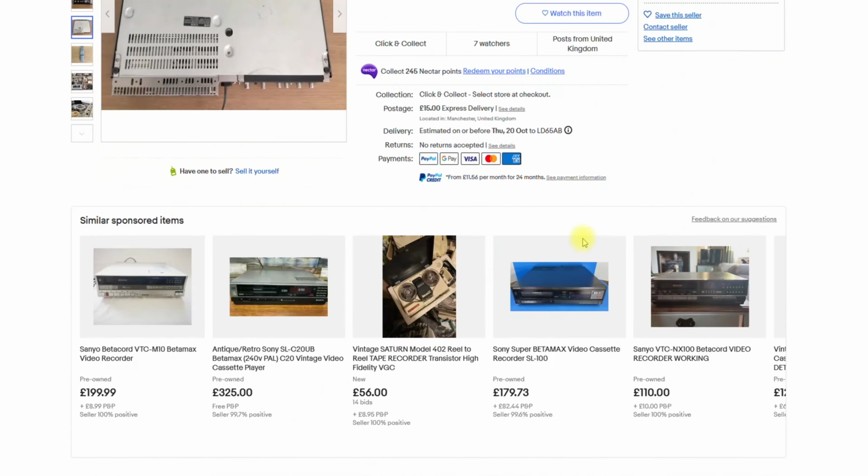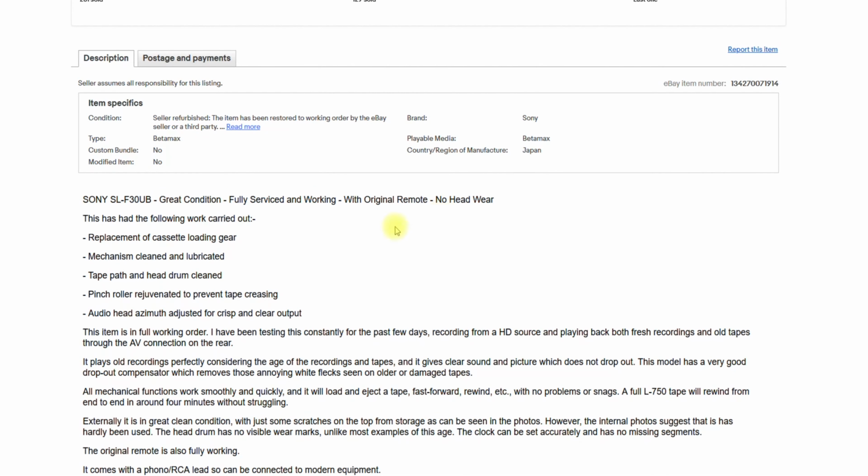So let's just read what he's done. Replacement of cassette loading gear. Okay, that's quite common. The end tooth breaks off. Mechanism cleaned and lubricated. I do actually have one of those from Gabriel, which I bought from him and ended up not using for whatever reason. I think the machine was too far gone in the end. Tape path head drum cleaned. Pinch roller rejuvenated to prevent tape creasing. I wonder how that's been done. Head azimuth adjusted for crisp and clear output. Fully working. Tested constantly first few days.